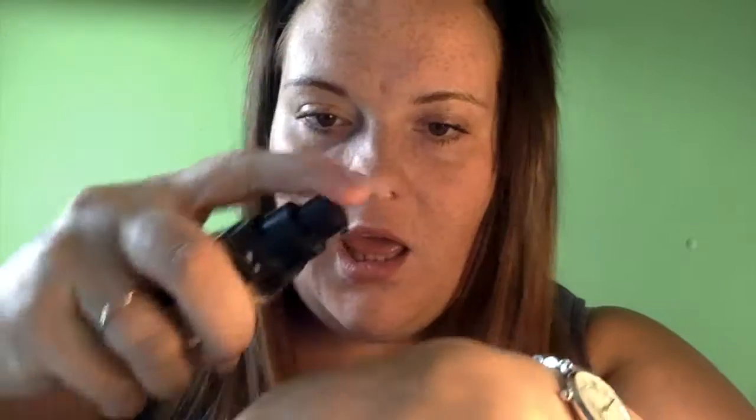So a fantastic high street foundation is the Maybelline Fit Me foundation. This goes on like a dream, it stays on all day. I have been to the gym in this stuff, I have done everything in this foundation, and it is amazing. For a low end product, I'd say this is probably going to be one of the best things you can buy for your money. And yeah, it goes on perfect, it works with the NYX pore filler perfect.